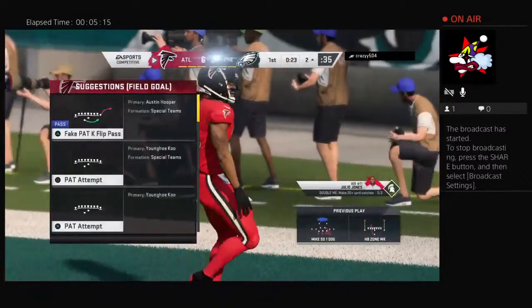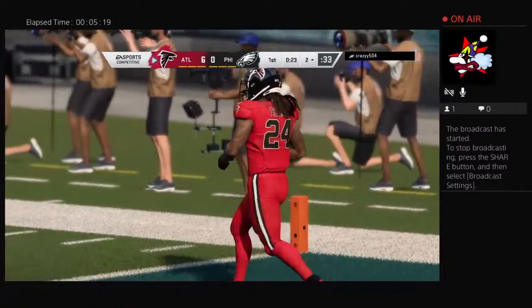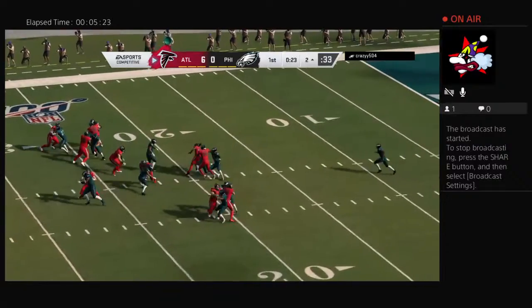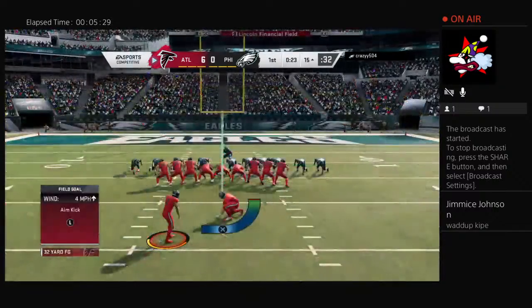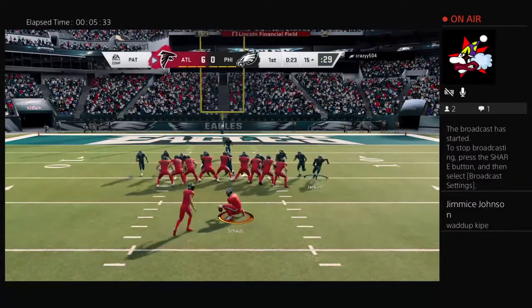Touchdown, Atlanta. 25 yards. And they are able to strike. I think we can all agree that was a pretty good opening drive right there. And the key for it was going for it on 4th down earlier in the drive. Set a tone for it.